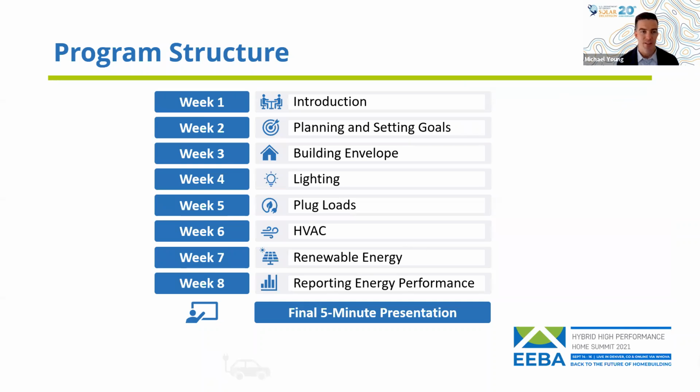And so I did kind of jump the gun and talk about this, but the program structure over the 8 weeks is really to step through the design process as you would with any design. So starting with high level planning, setting goals for the project.